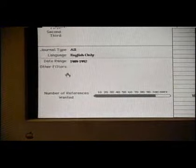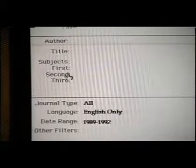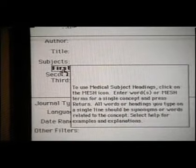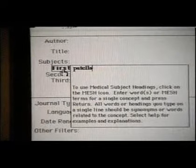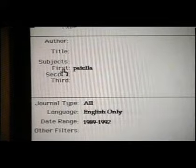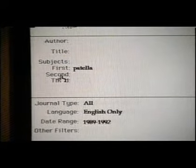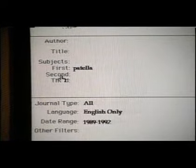Balloon help is available for all items on the screen. Users can specify how many documents they expect to retrieve, and default values are automatically provided. 100 is the default for documents. Clicking on a field highlights the field name and pops up a data entry window. After entering the term, a return key closes the window. Pressing return with no data entry or clicking on the button again closes the window and cancels the data entry.